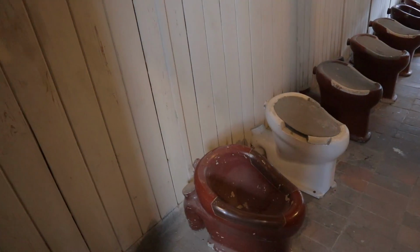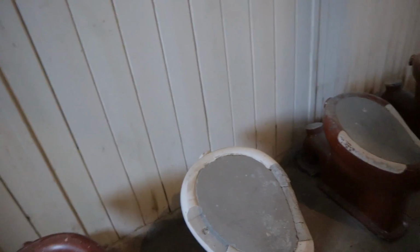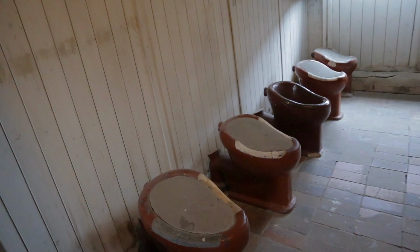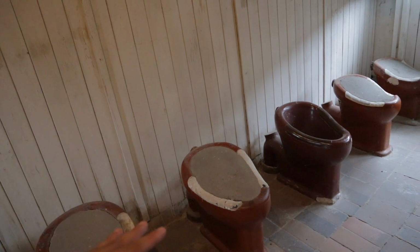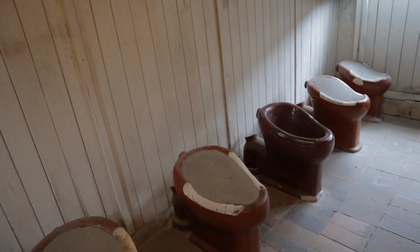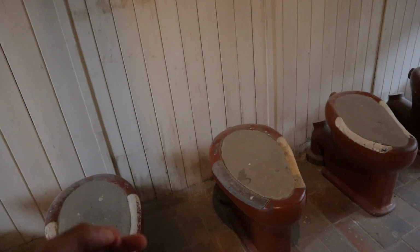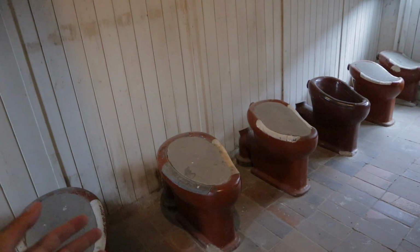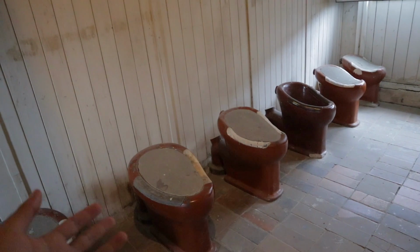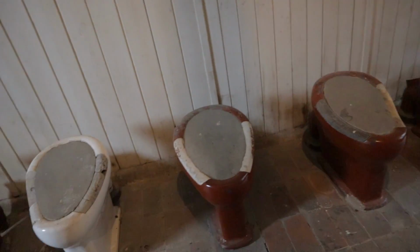So here are the toilets that they used to use. They've blocked them off now. But they used to have only a minute or two to use the bathroom. And they would eat their food, their little rations, at the same time. And sometimes they would go while there were other prisoners in here who had died the night before from starvation and disease.